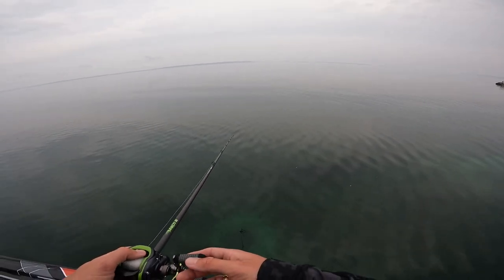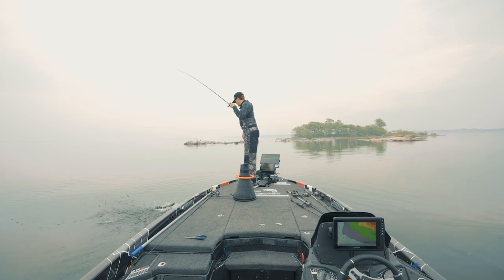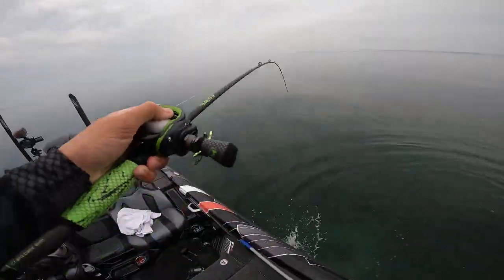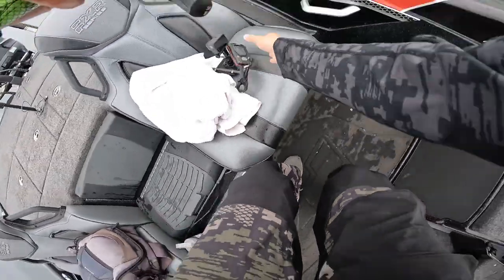Come on, eat it. Got him. Told y'all. Ooh, a dark one. We got a dark one. That's pretty. That's awesome. Super pretty fish. I'm going to come down here to land one.